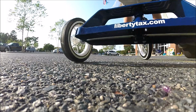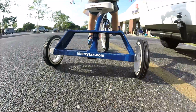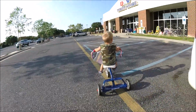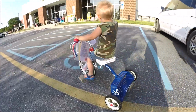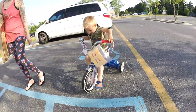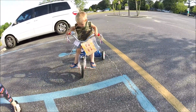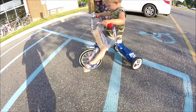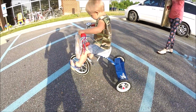Ride like the wind, Elion. Why does it have Liberty Tax on it? I don't know. LibertyTax.com. Did Liberty Tax put those on there? It came out with bikes, I guess. It's got the Statue of Liberty and the flame. Yeah. I like it.